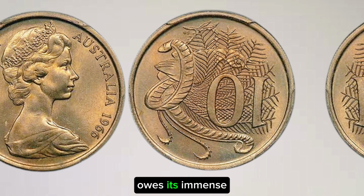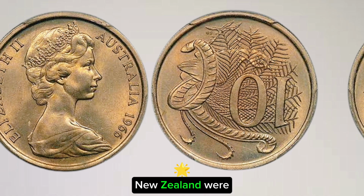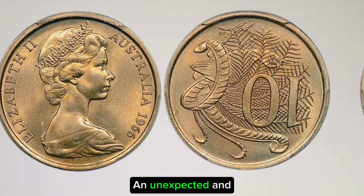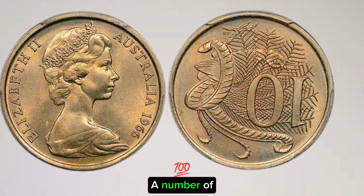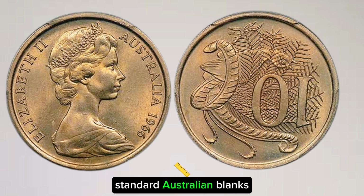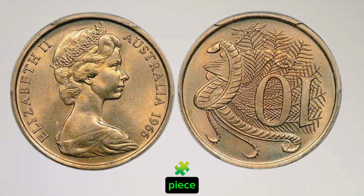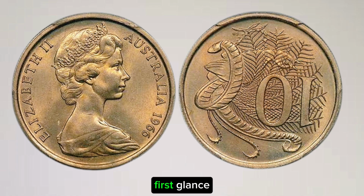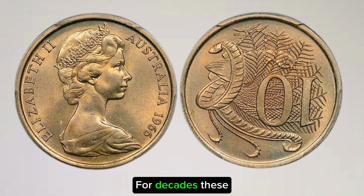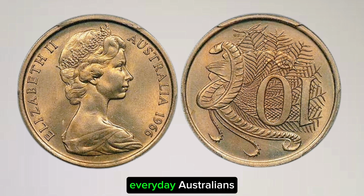This particular coin owes its immense value to a minting anomaly. At the time, both Australia and its neighbour, New Zealand, were undergoing major coinage transitions. Somewhere in the Royal Mint's operations, an unexpected and highly unlikely mix-up occurred. A number of 1966 Australian 10-cent coins were struck not on the standard Australian blanks but on the thinner, smaller silver planchets intended for the New Zealand 10-cent piece. The result was a coin that looked right at first glance, but was lighter in weight and distinct upon closer inspection. For decades, these misstruck coins lay unnoticed in circulation, blending into the jingling pockets of everyday Australians.